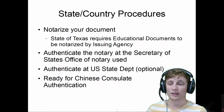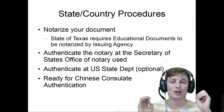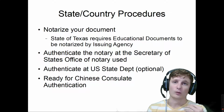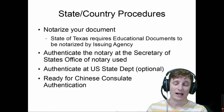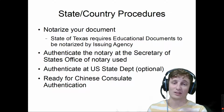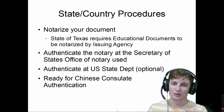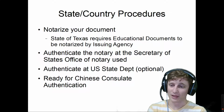Next thing you need to do is authenticate the notary at the Secretary of State's office of the notary used. So in Texas, when I got my diploma notarized at Texas A&M University, which is in College Station, I then had to take it to Austin, Texas, where the Secretary of State of Texas is, because they had the notary of Texas, and then I had to get that notary authenticated. They stapled a big piece of paper thing. I'm assuming this would be the same thing.